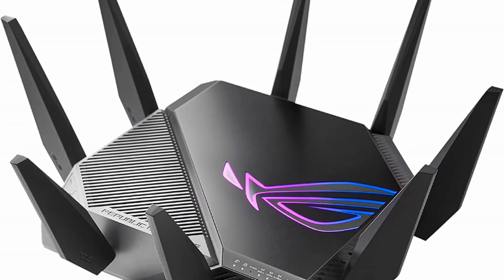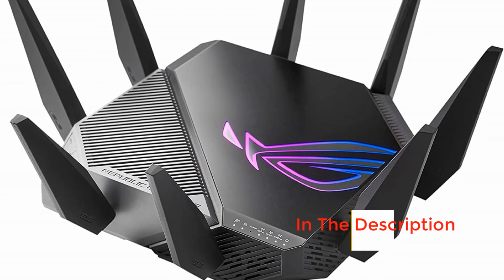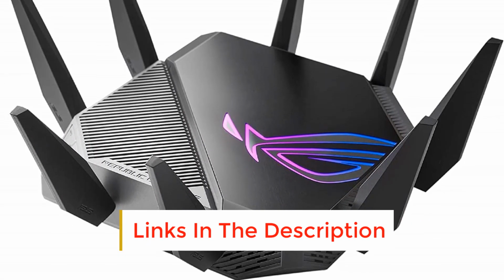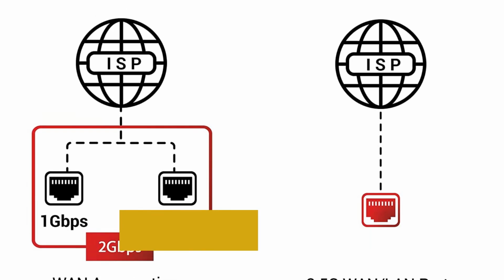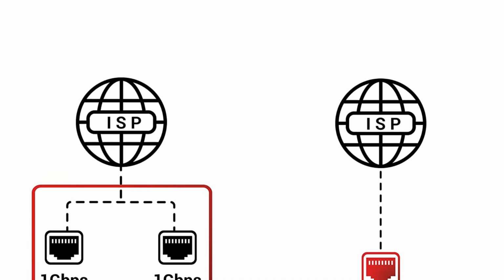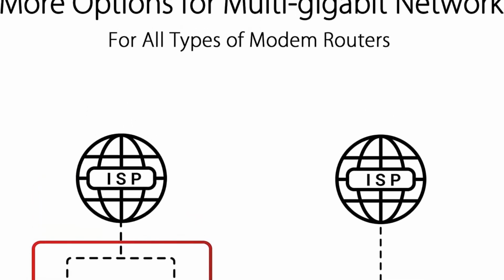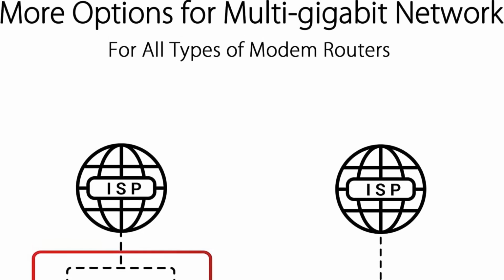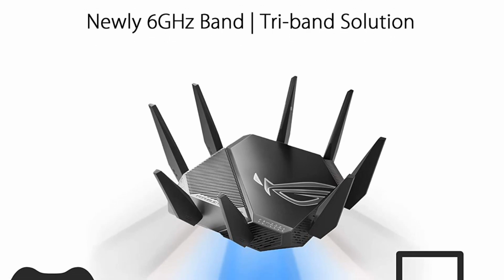Number 9. ASUS ROG Rapture Wi-Fi 6E Gaming Router. As you might know, ASUS really loves making flagship models of every product that interests gamers. We have yet another router that comes with the latest Wi-Fi 6E technology. Although its pricing will make you think twice, the tech enthusiasts will surely love to lay their hands on this one. With an aesthetic design, the Aura Sync RGB lighting lights up the ROG logo, and the 8 powerful antennas make it look even more advanced.